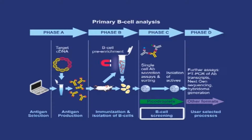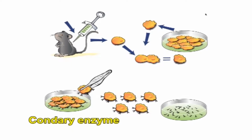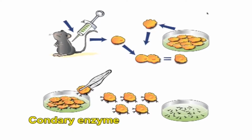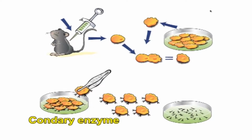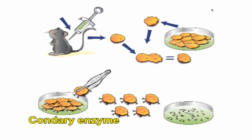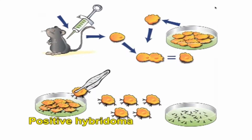A rapid primary screening process is the next stage, which recognizes and selects only the hybridomas that produce antibodies of suitable specificity. The secondary enzyme-labeled conjugate, the hybridoma culture supernatant and the chromogenic substrate are incubated then, and the formation of the colored product will indicate a positive hybridoma.